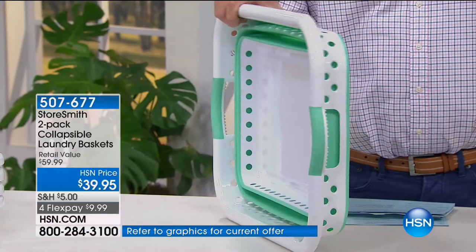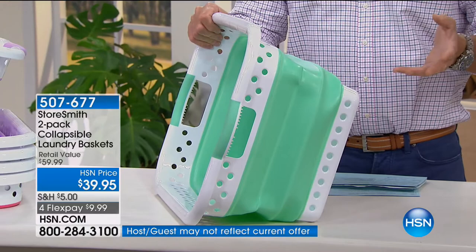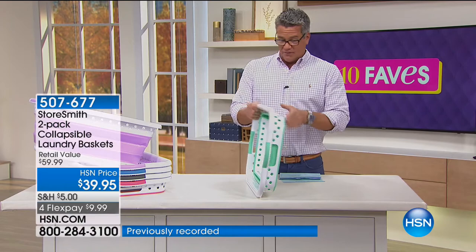Wrong. What you do is you put your hand inside and you open it up, and now you've got a bowl laundry basket. It's ideal for folks that have to take their stuff to the actual laundry. If you don't have a washer and dryer, the nice thing is that these completely compact right down. There you go, right back where we were before. How cool is that? It's available in the lavender, this mint, which is the one that I have at my house, and I love that. It also comes in red, blue, and black.